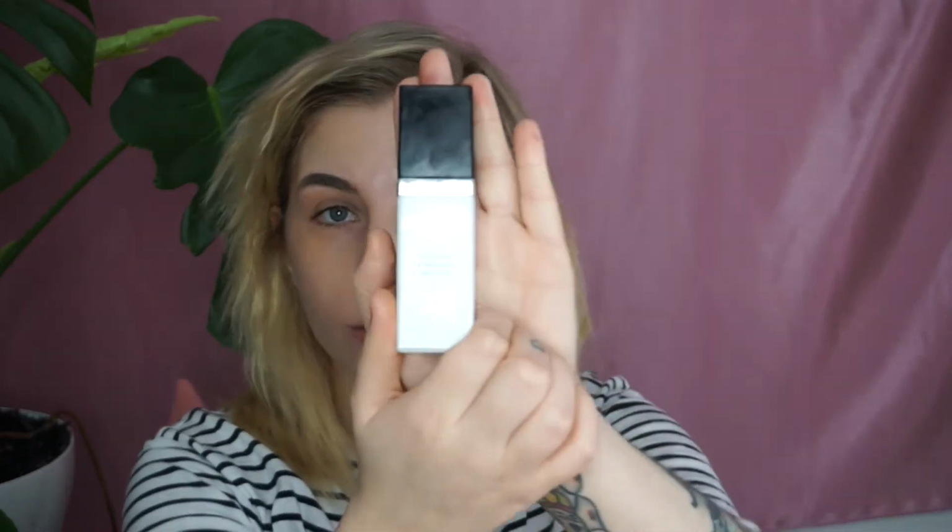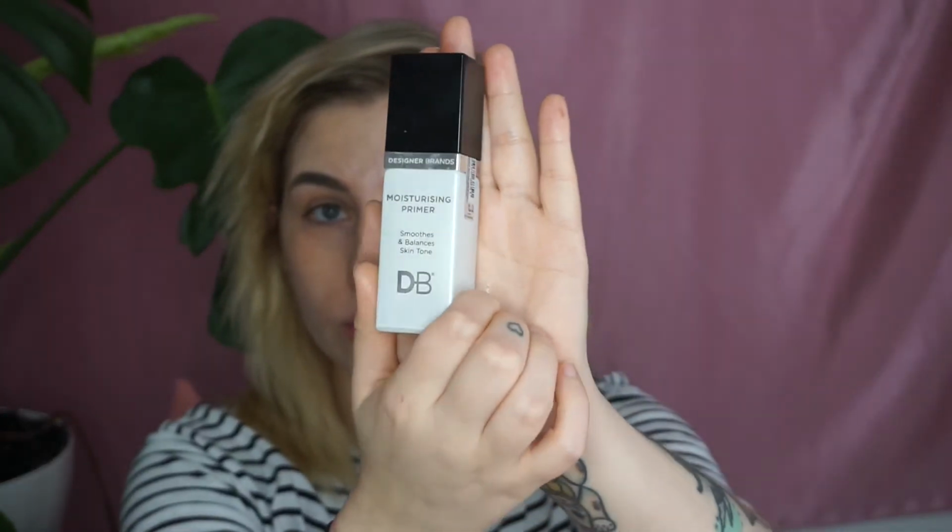Now that that is all set in, I'm going to go in with primer. I'm going to use the Designer Brands Moisturising Primer. I really like this one. However, I don't like to use it if I'm using a super drying foundation, just because whilst it is moisturising, it's not the most moisturising one that I do have.